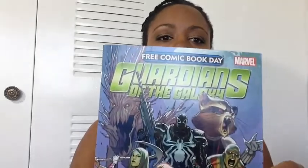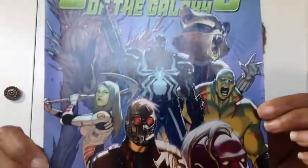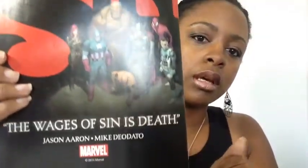First is Guardians of the Galaxy. And I'm excited because this movie is actually coming out in the summer. So yay for that. I haven't actually read through these comics. I haven't had time. So I've flipped through them a little bit.